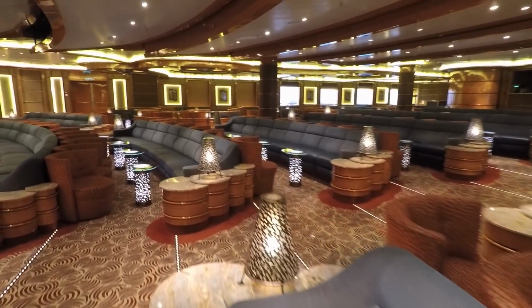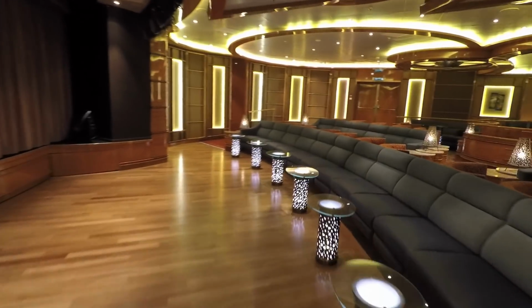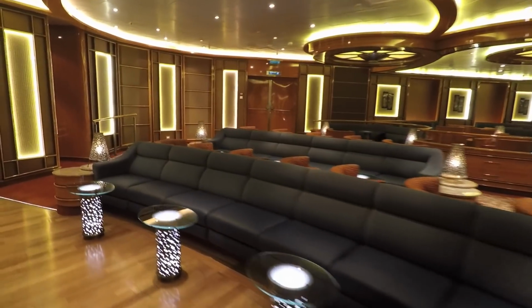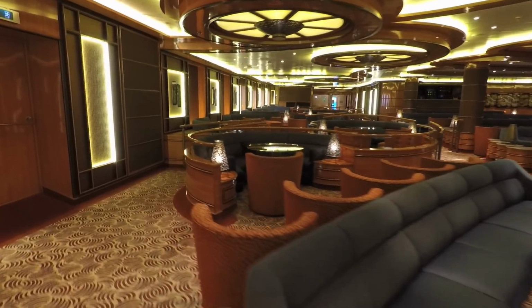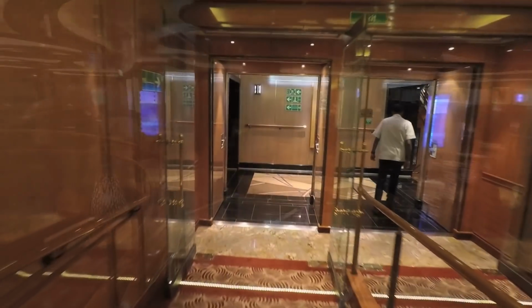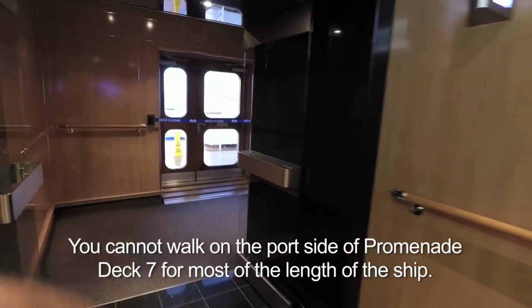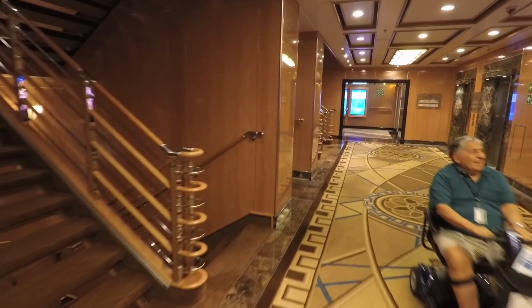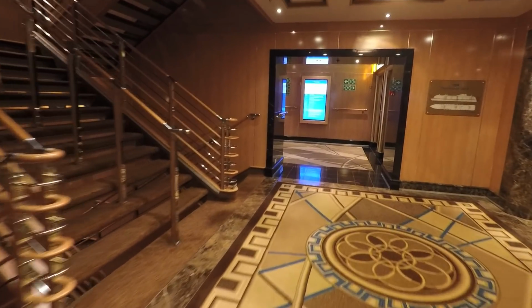But remember, if you try to exit the Vista Lounge on the port side, you're going to end up going back over to starboard because there's nowhere to go there. There's an exit. You can get out, but then there's a wall. See what I mean? There's nowhere to go here. Deck closed. So you have to cross back over to starboard.